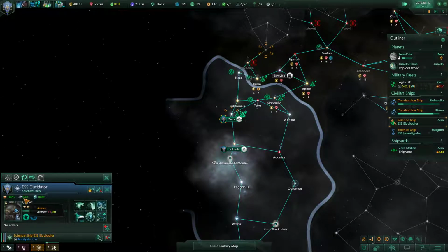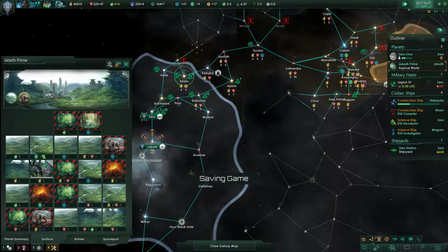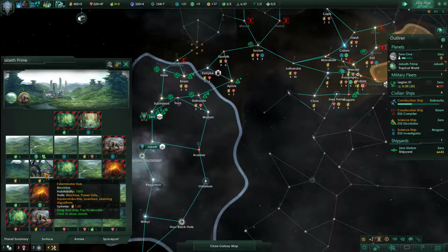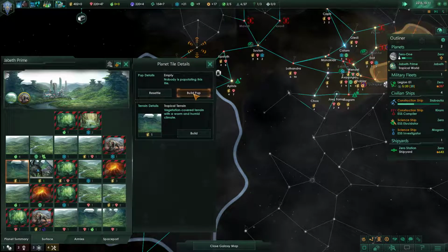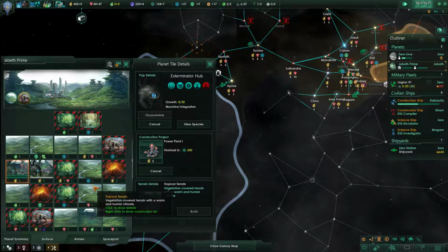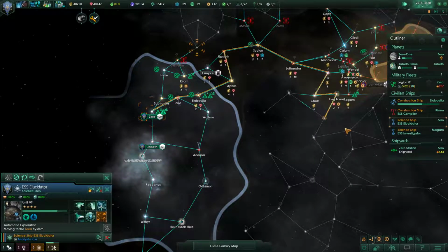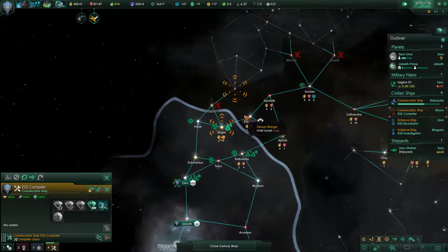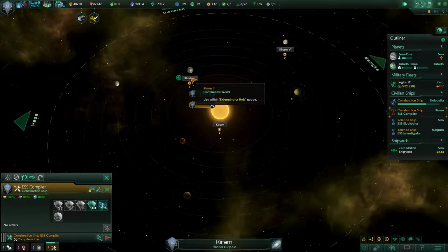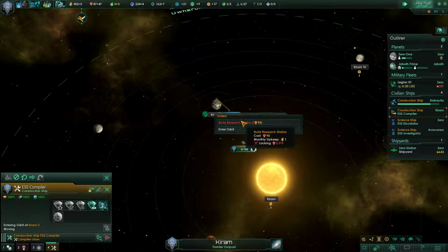Once this guy's fully repaired, he's currently repairing his armor, we'll go ahead and tell him to automatically explore. That will be handy indeed. Construction complete. Of course, we can't really build anything here now. We could build ourselves a standard pop there and grab ourselves a power plant. And we'll go ahead and do that. You can go ahead and automatically explore, and this construction ship can go ahead and enter orbit here. Once the month tick happens, we will be able to build a research station, and so we shall.